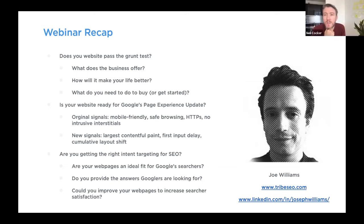Sean Jones asks, field data on Google's PageSpeed Insights just says the Chrome User Experience Report does not have sufficient real world speed data for this page. What can be done about that? Is that just because there's not enough visitors to that page? What's going on there? Yeah, I think broadly, it kind of is.